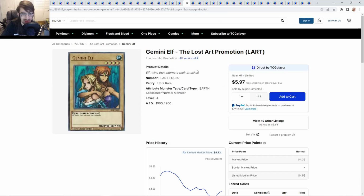This is one of my favorite Lost Arts. I actually really loved this card when I was a kid. It's just a nice vanilla. It's definitely a collector card. It's not bad if you're planning on getting a collection of cards that you want to sit on for X amount of years.